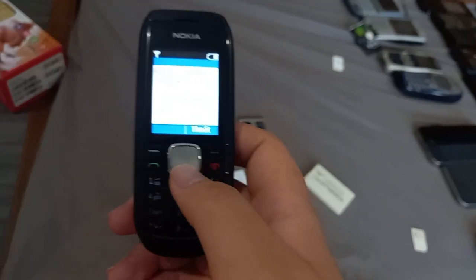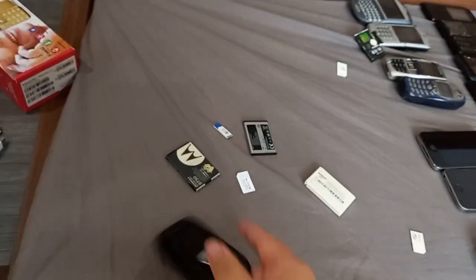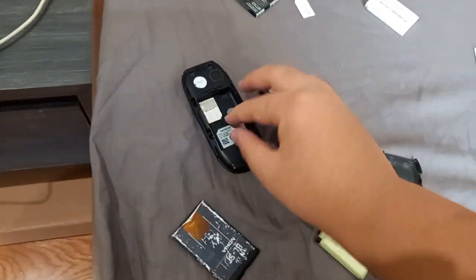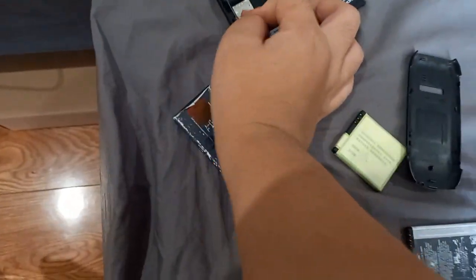I'm not done with the Nokia yet, I have a bunch more to work on, but it works just fine. Come on, there we go, it should work. Come on, yeah, there we go. So, let's see, I have many more phones, but I only have like 33 minutes to do so.